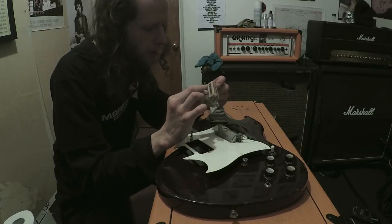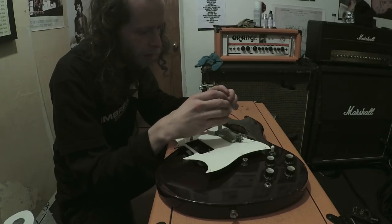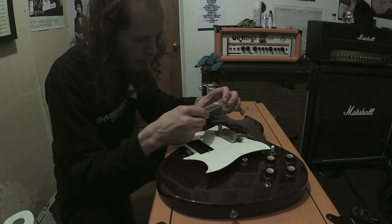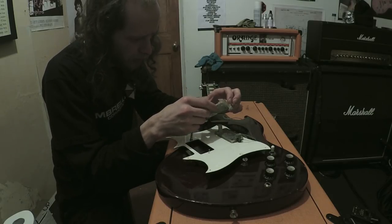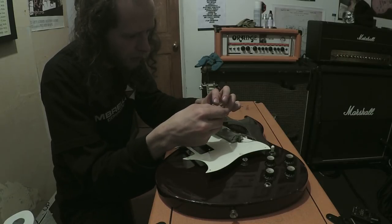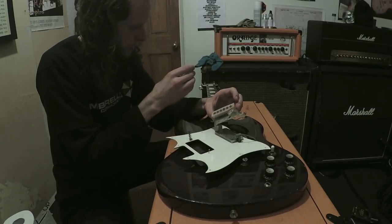I'm guessing it got put on there to protect the coil, but there's a problem with that. Okay, I think at some point the winding has come out of the pickup, and I can see some of the copper wiring has kind of come free. It's kind of all over the place, and it looks like it's been taped in place. Maybe something happened to the pickup at some point.